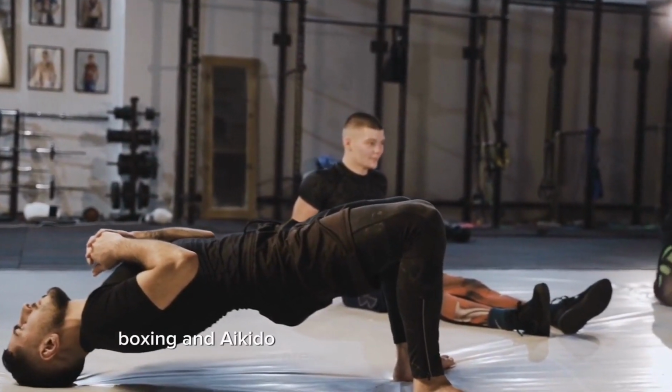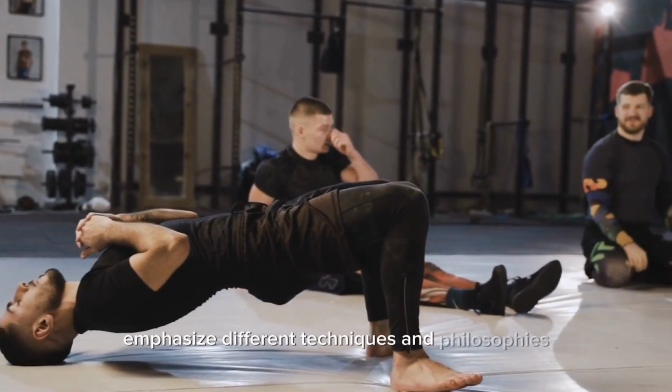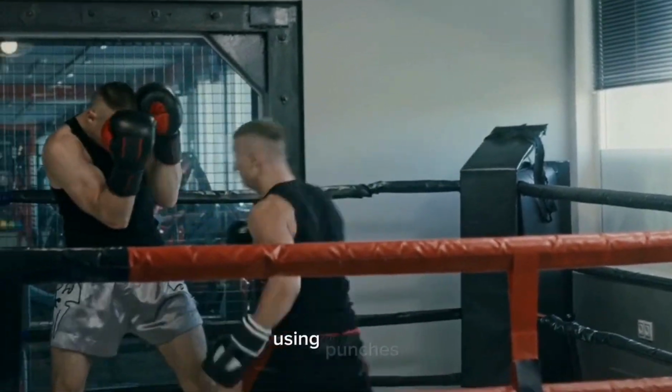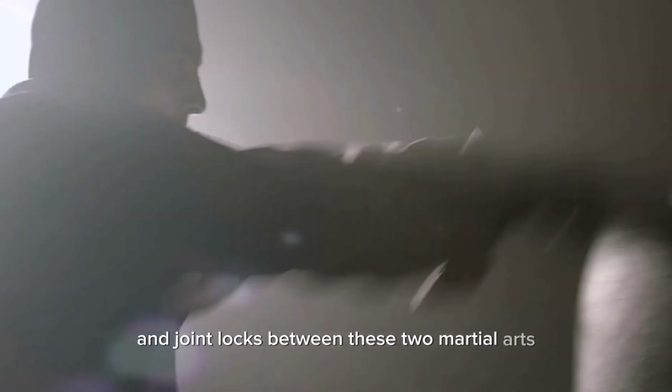Boxing and Aikido are two distinct martial arts that emphasize different techniques and philosophies. While boxing primarily focuses on striking techniques using punches, Aikido incorporates joint locks and throws alongside striking techniques. Let's explore the differences in striking and joint locks between these two martial arts.